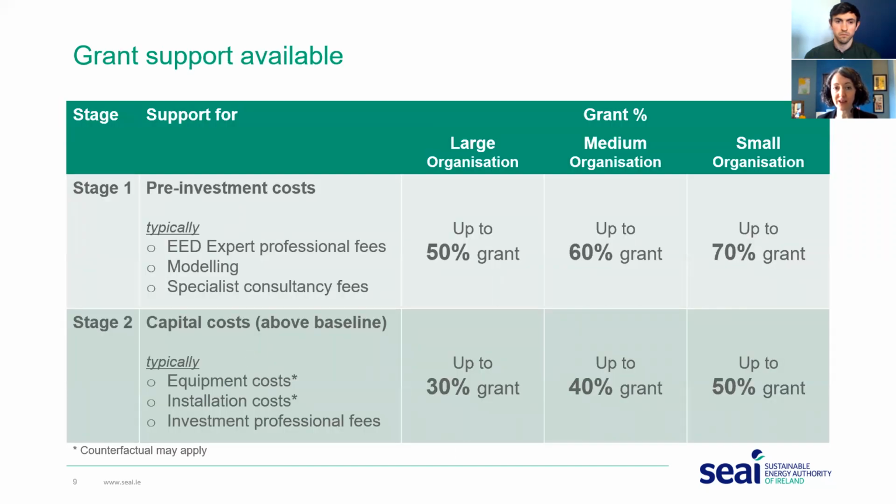There are two stages of grant support available. The first is the pre-investment stage. Typically, this involves the fees for an energy efficient design expert to undertake some EXEED studies. This is to ensure that the project is going in the right direction so that your asset will have good energy performance. The maximum grant available for a large organisation is 50%, but this increases to 60% for medium companies and 70% for small size companies.